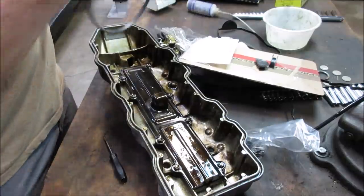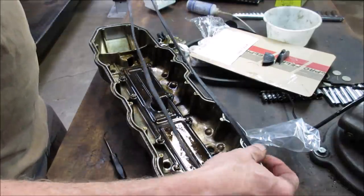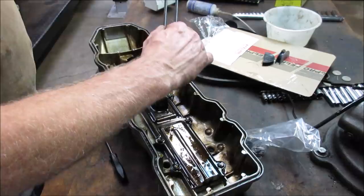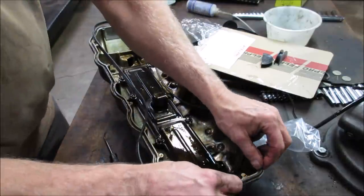The two half moons will get set in the crankshaft. So make sure we have no rolls in this. We gotta make sure that. Come on. There you go. Just wiggle that around.